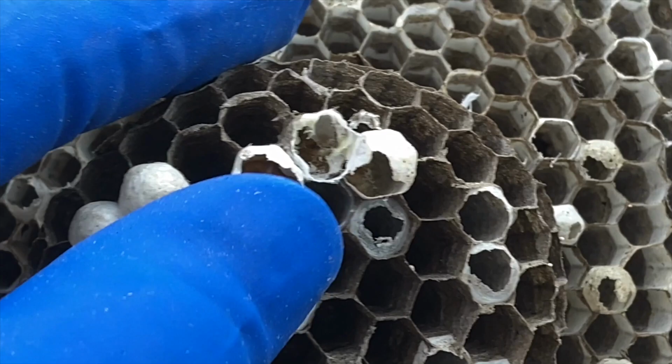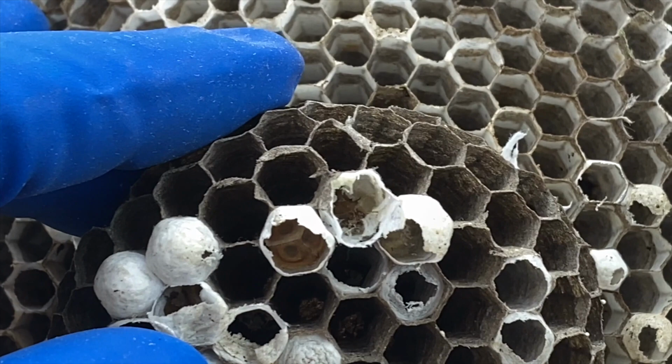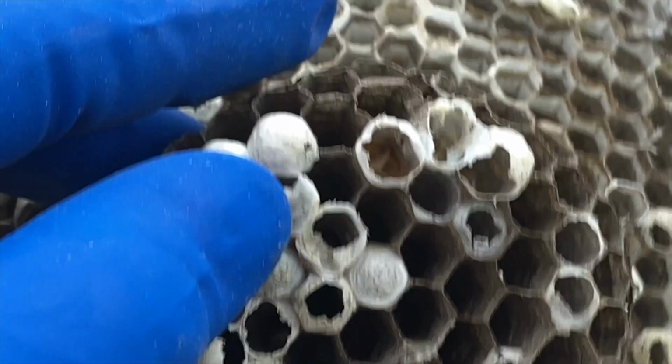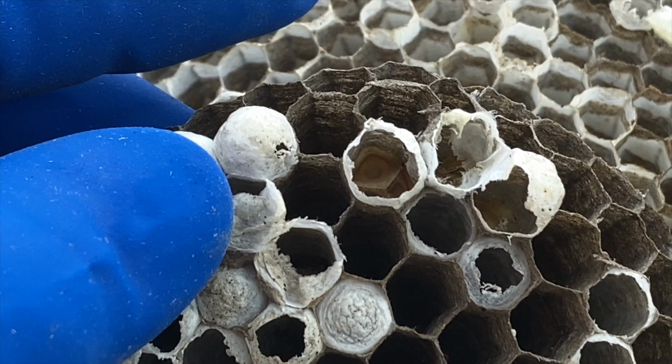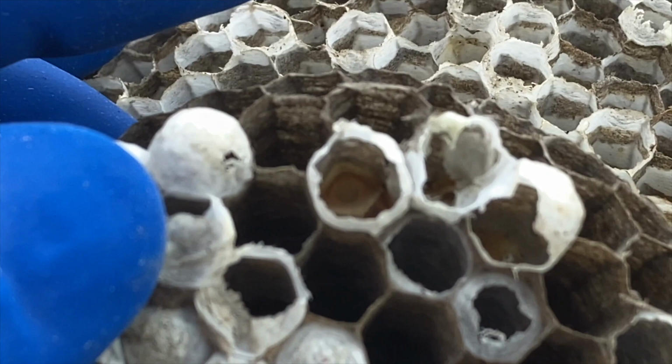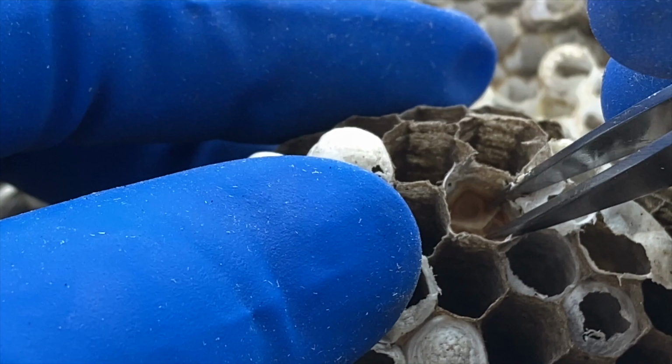So I don't see anything left in this cell. It looks like everything that was in there hatched out. The parasitic wasp that was in there hatched out. Now, in the cell next door, down at the bottom of that one, there's a little cocoon-like structure still that may not have hatched out yet. Not sure if the camera can pick that up or not. But we're going to try to break open that extra cocoon and see if there's anything in there, like a larva of a parasitic wasp.